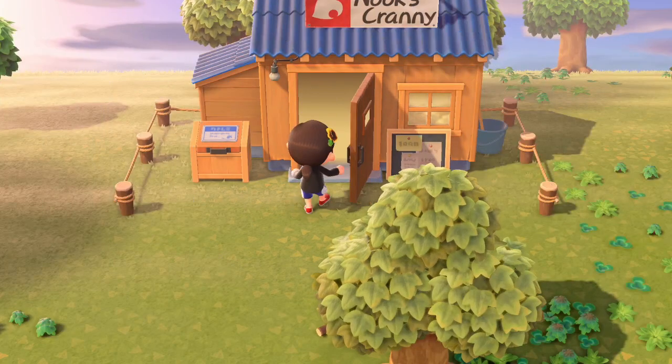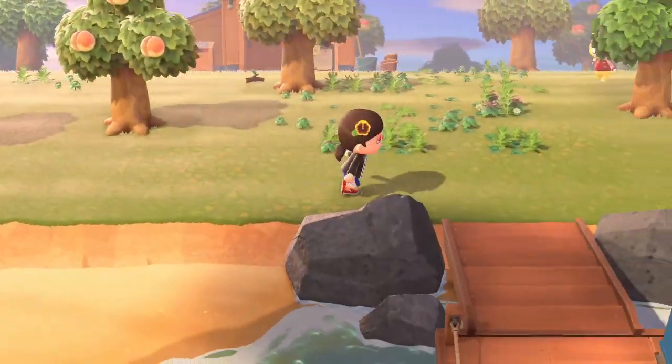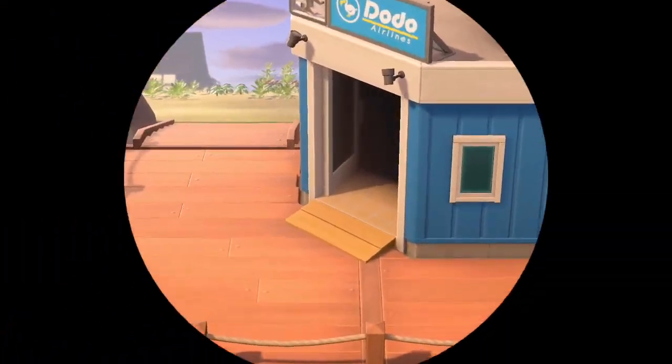One of the things I've been waiting on is clothing, because I do want new clothing. Specifically, I need a better pair of shorts. I've got the shorts I'm wearing right now, but they're not the greatest shorts in the world.